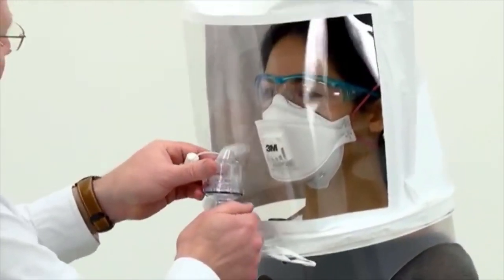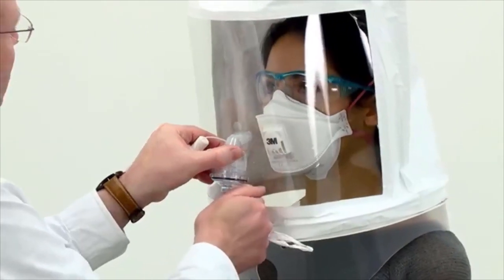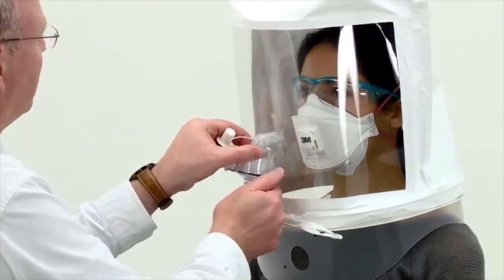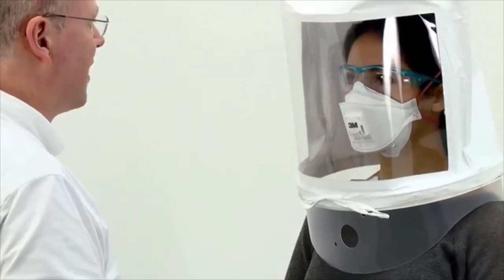Using the fit test nebulizer, inject the fit test solution into the hood. Use the number of squeezes defined by the sensitivity test, i.e. 10, 20, or 30. The nebulizer must be held in an upright position to ensure correct mist generation.